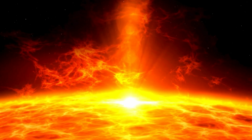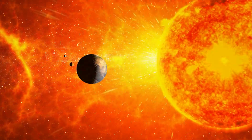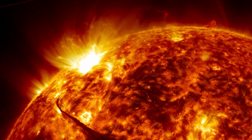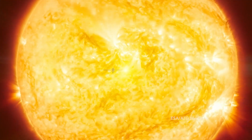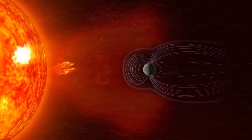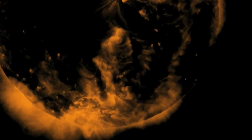Friends, can you ever imagine that our sun, currently appearing calm to us, might suddenly unleash a massive roar of plasma towards us? This is not a fictional scenario. In fact, recently there has been a significant explosion on the surface of the sun known to scientists as a coronal mass ejection. In reality, explosions of fire occur on the surface of the sun, and sometimes, through these explosions, a large amount of plasma travels towards the Earth. This event is not a trivial one, it is quite terrifying.